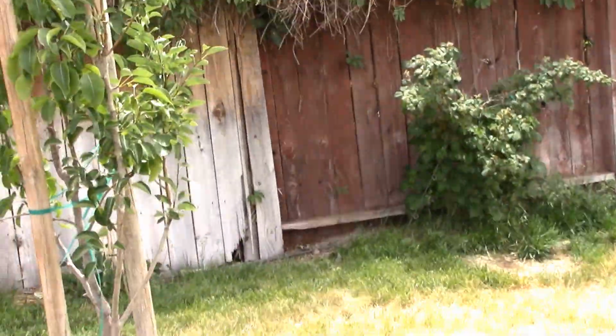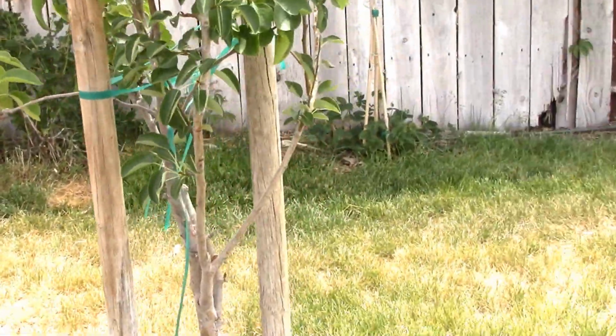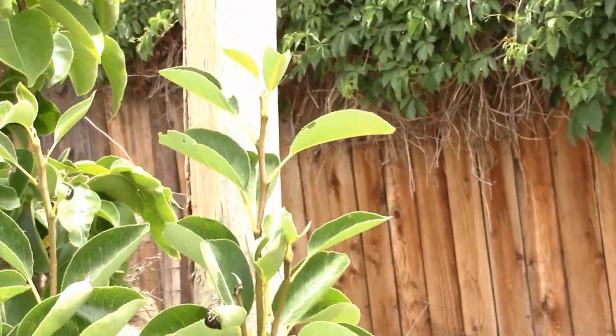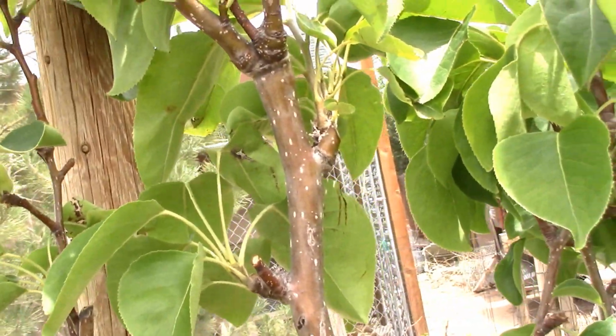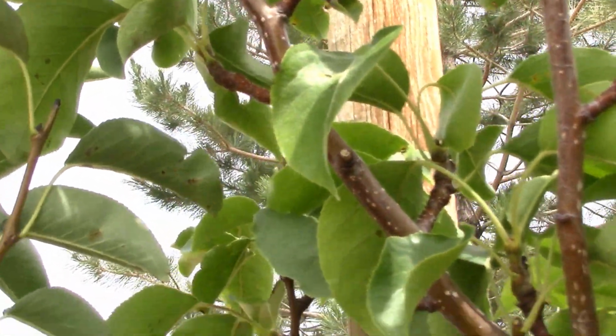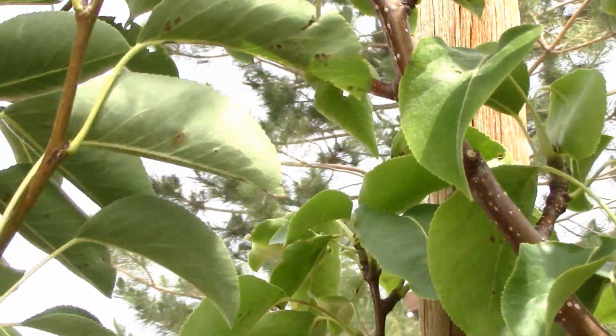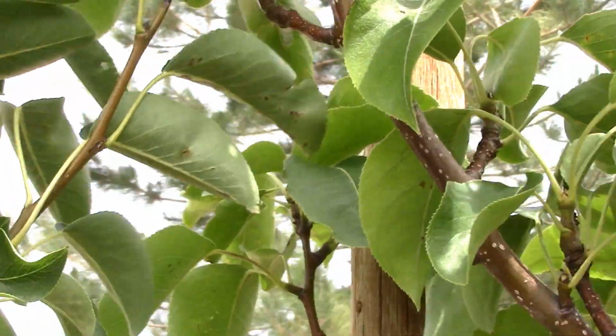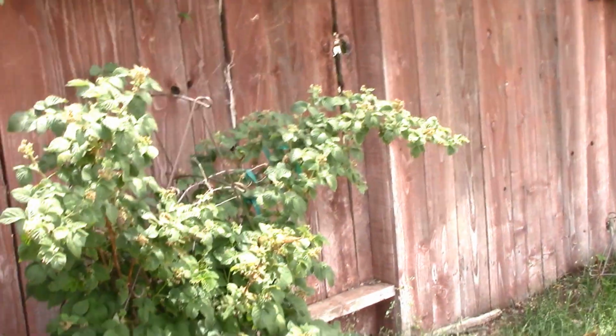So I've got gooseberries. I had to cut that way back because it was interfering with the sprinkler, which was causing this dry spot here. My little pear tree here, because of all the wind we've had, I only have one little pear. Where is it? In the viewfinder. There it is. One pear. So that's okay. Maybe next year we'll get a bunch.